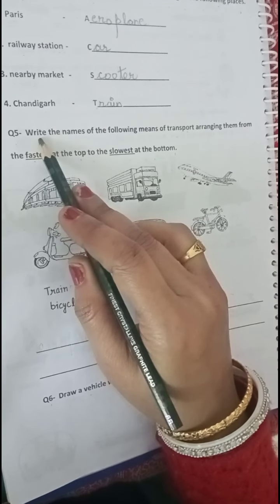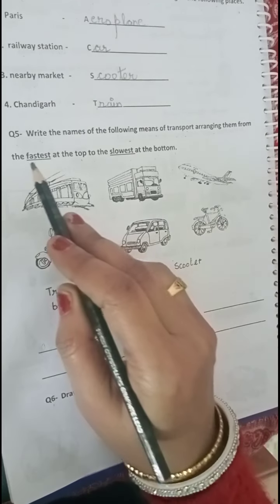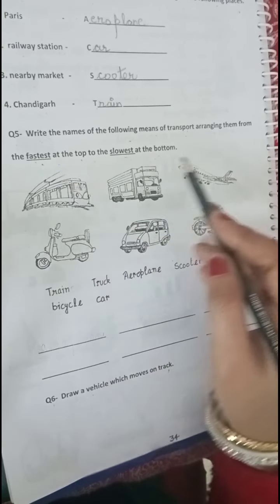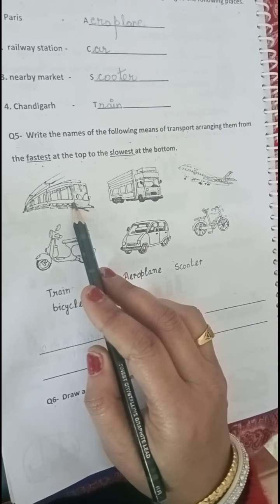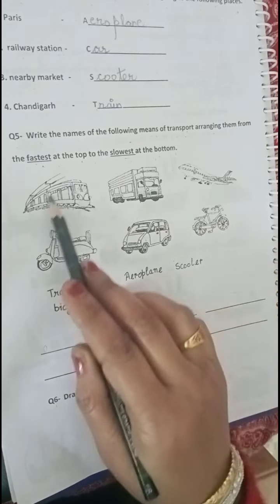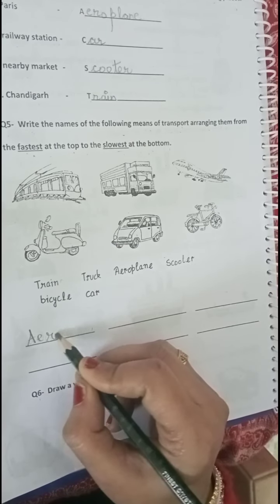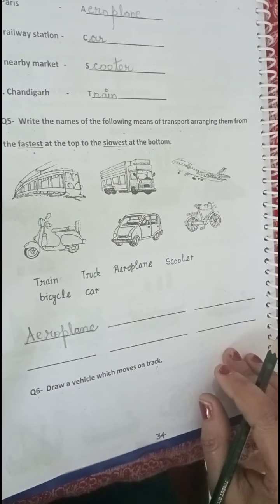Write, question number 5. Write the names of the following means of transport, arranging them from the fastest, सबसे तेज जाने वाले, at the top to the slowest at the bottom. So at the top you have to write the fastest vehicle. धीरे धीरे जाके the slowest will come last. So this is a train, truck, aeroplane, scooter, car and then bicycle. So which is the fastest means of transport? It is aeroplane. So you have to write aeroplane first. A-E-R-O-P-L-A-N-E, aeroplane. This way you can arrange the rest of the vehicles.